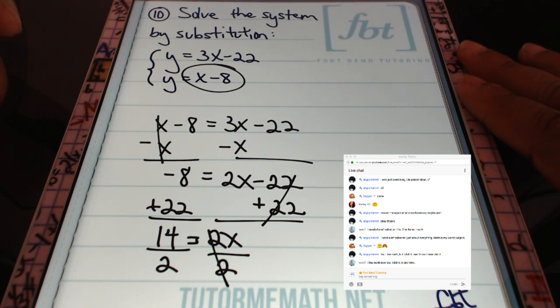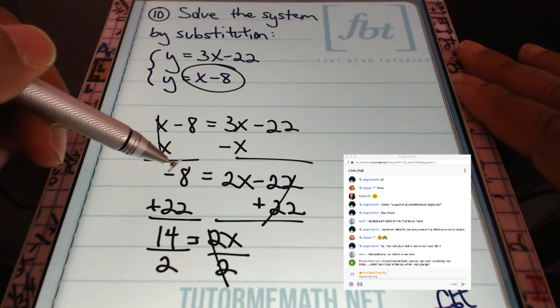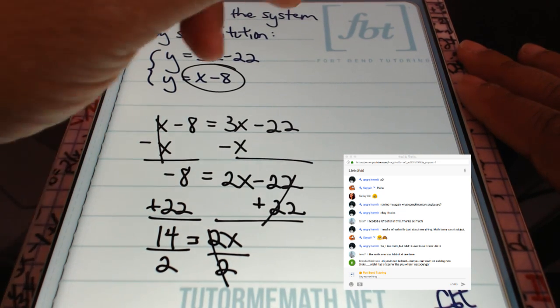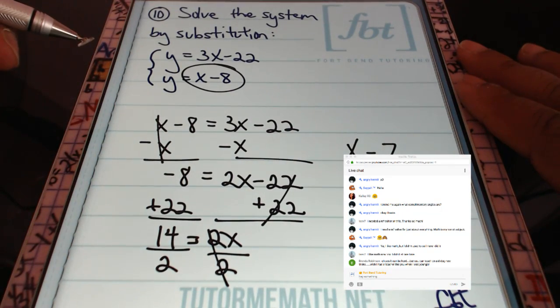So what happened here, guys, is I started out by subtracting x from both sides of the equal sign so that I could isolate the term with the variable. I bring down negative 8, which equals 2x minus 22. Adding 22 to both sides, I end up with 14 equals 2x. And you guys already know that x must equal 7.